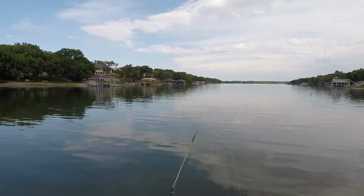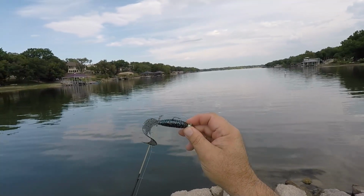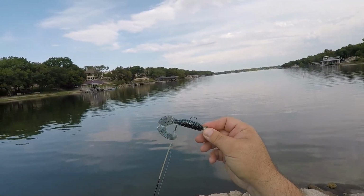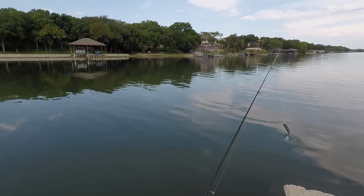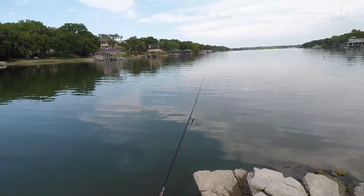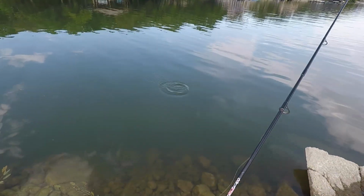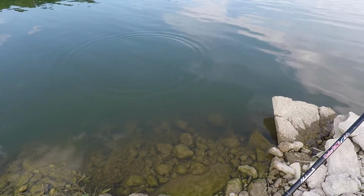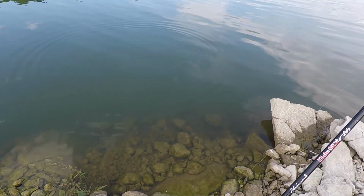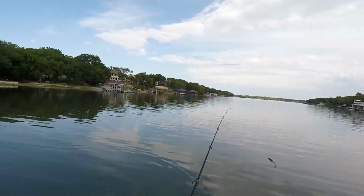Alright guys, I'm going to switch to one of my new Mr. Twister fat curly tail grubs on a 1/4 ounce moon eye jig. I got these the other day and it's a bluegill color. Oh, that looks phenomenal.